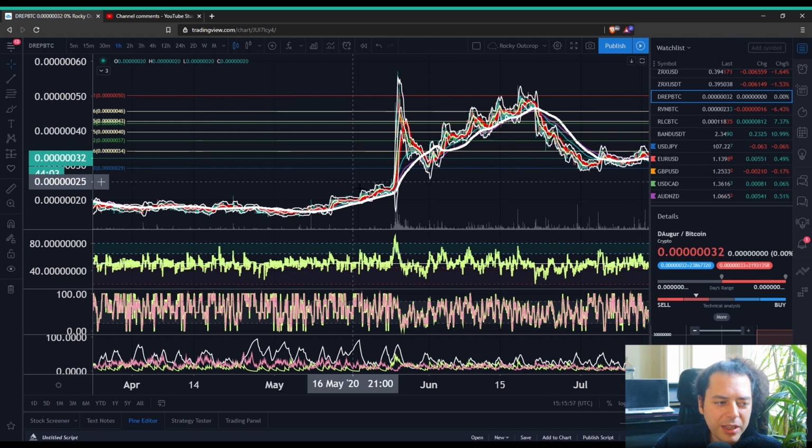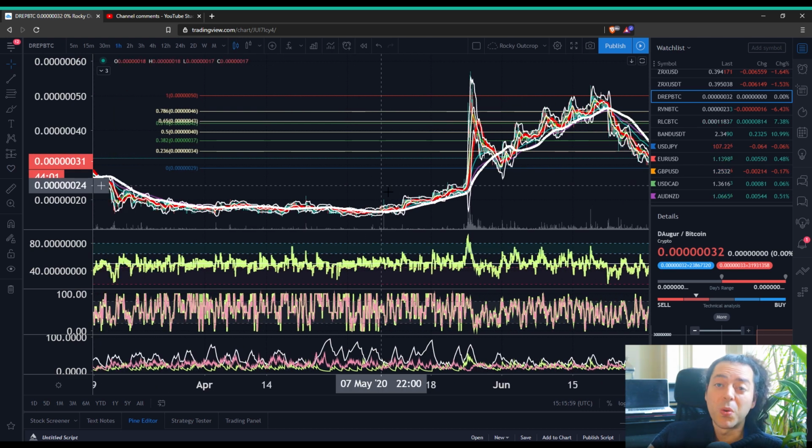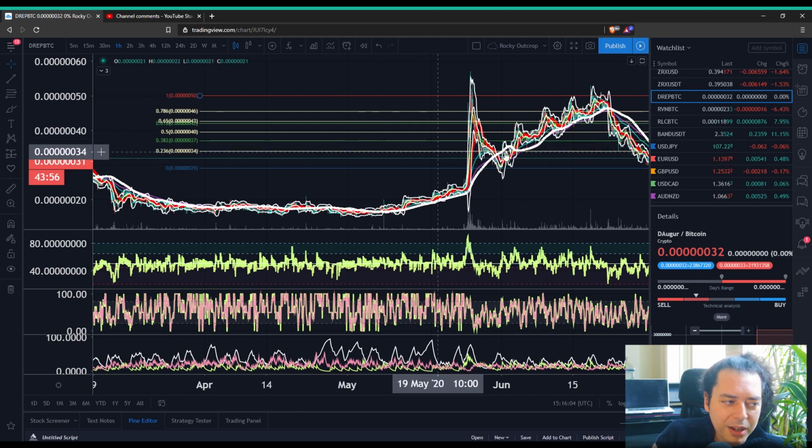DREP versus Bitcoin. I've not done my research, right? Always do your own and don't rely on people who haven't done theirs. Looking at this 236, then I'm going to have to say 34.